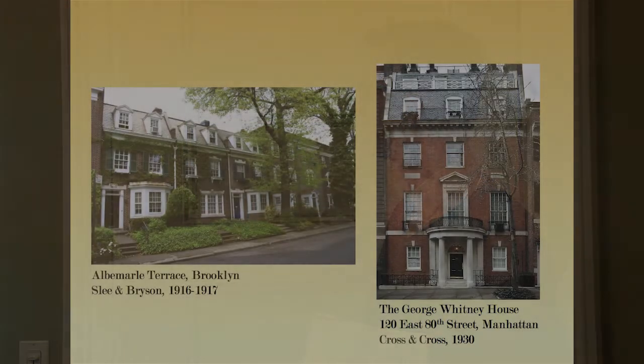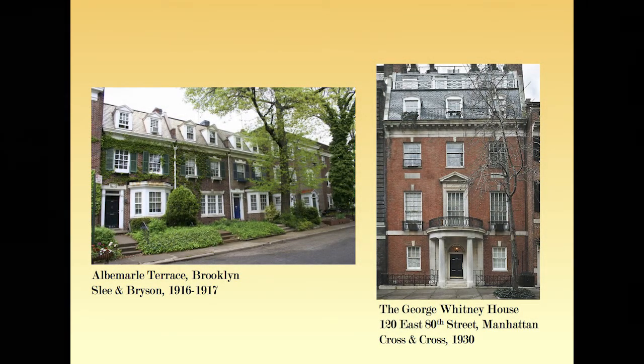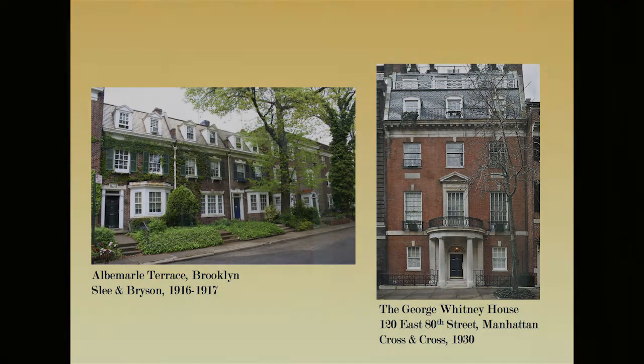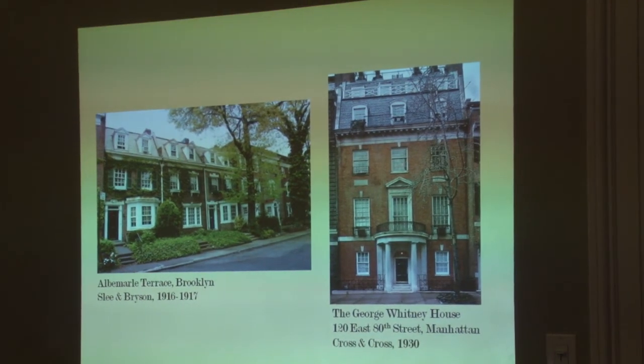So here are some examples of the high style. Here's a row, Albemarle Terrace in Brooklyn, and then we've got this institutional building in 1930. Now there is another style called neo-federal, where there is sort of an overlap here, because this is using a lot of the federal style elements. You see this kind of splayed keystone here, but again, the pediment and also just the brick, very high style.